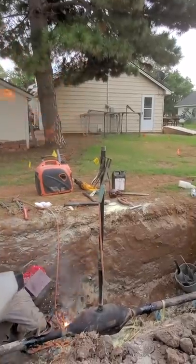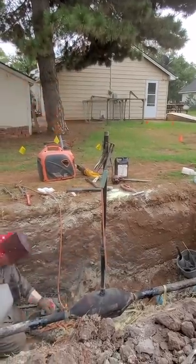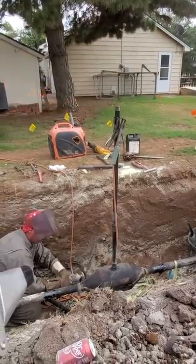Now that he's finished with sealing the pumpkin, the gas can only escape through the vent they made. He can then go and do a final pass on all his welds to ensure it won't leak.